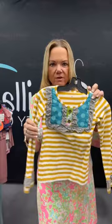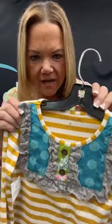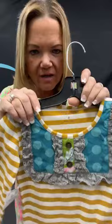Okay, size 5 for this. This is mustard pie. This little top here, and there's your little sleeve detail right here. $9.71 on our live today when you comment sold space bar 98.